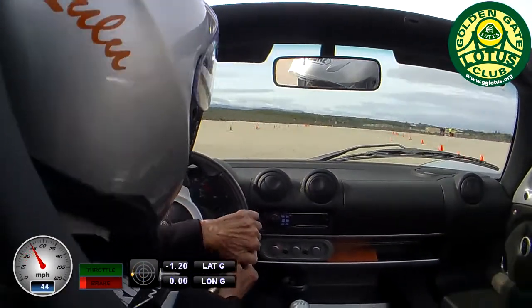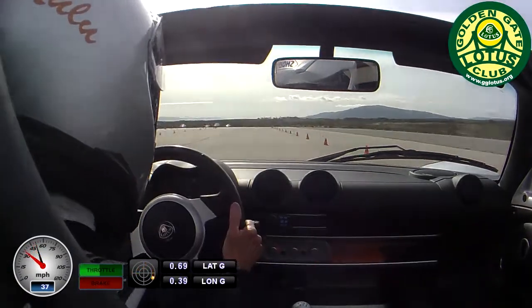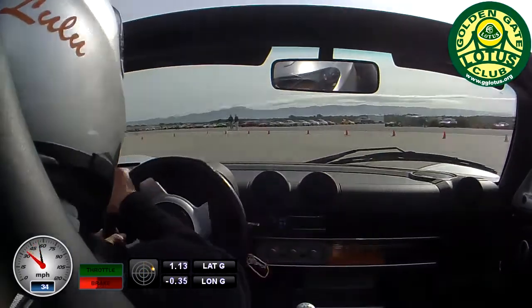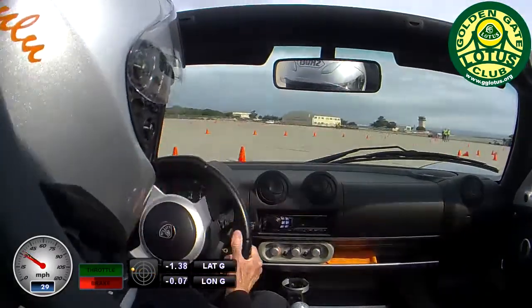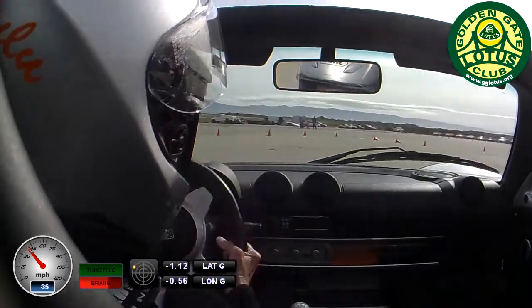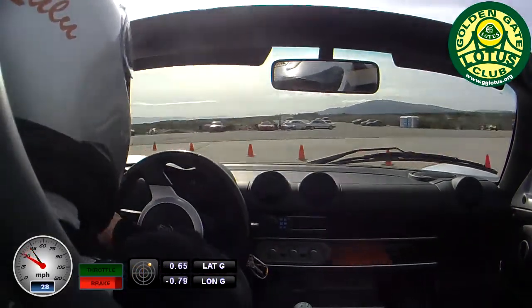Now on the straights, working up to 50, braking for the kink, and up to 55 before hard on the brakes, well over a G again. I think we're going to see 1 1/3 Gs right about there. And around the final turn, coming across the line, that's how it's done.